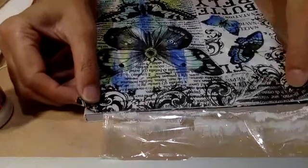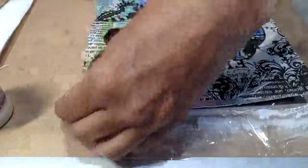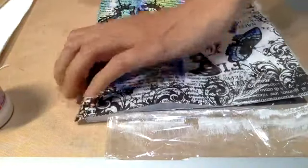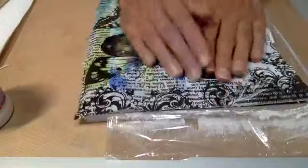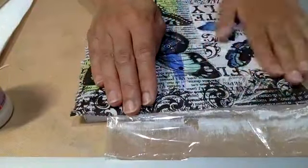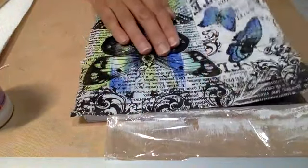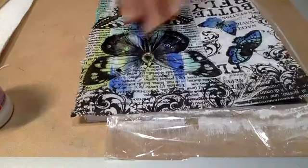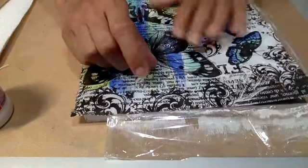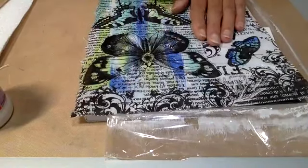So I'm just going to come in, and we are going to position this before it dries, because as you can see, this really dries super fast. And we're going to do the same thing. We're just going to put this down. If you're getting any lumps or anything, you can lift that right off. It's very forgiving. See how I can just lift that right off? And also when you come on top, you can take out your air bubbles. Okay?